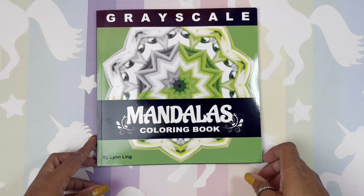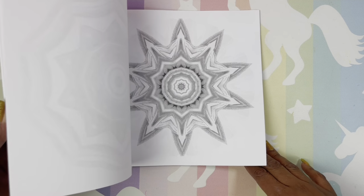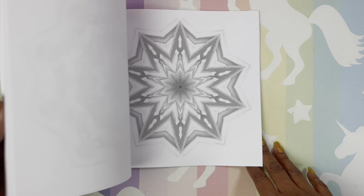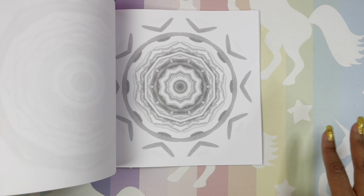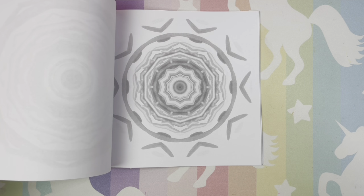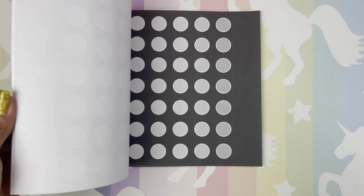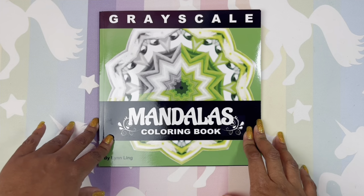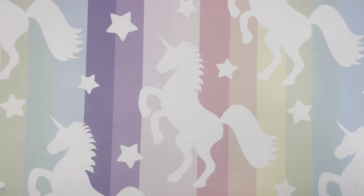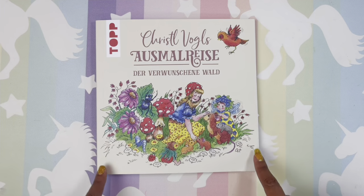All right, this is a grayscale book. Grayscale mandalas. It is an Amazon paper book. It's pretty cool. I've been chasing the dragon with Rose Windows. You guys know that's like one of my favorite books. And I have 2 pages left and I'll finish the book. So I've been procrastinating on finishing the book, you know, those last 2 pages. So I found this book, but it's nothing like Rose Windows. So, oh well.